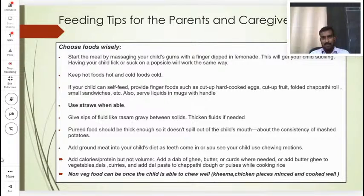Non-veg food can be given to the child when the child is able to chew well, like keema, chicken pieces chopped into small pieces and cooked well. Uncooked food should not be given at all. You can give the child non-veg food when he is able to chew well and swallow well, but uncooked food is not recommended.